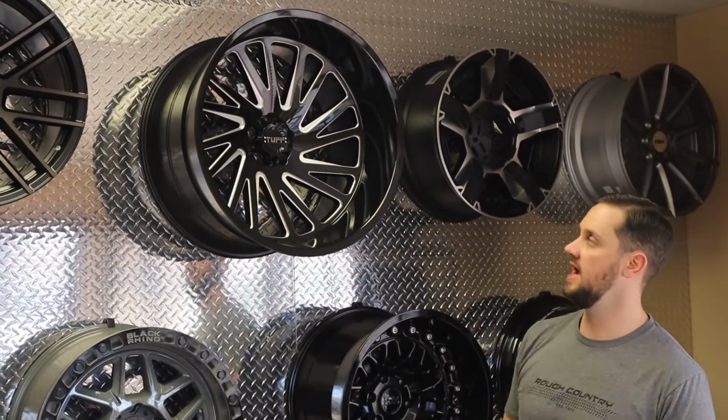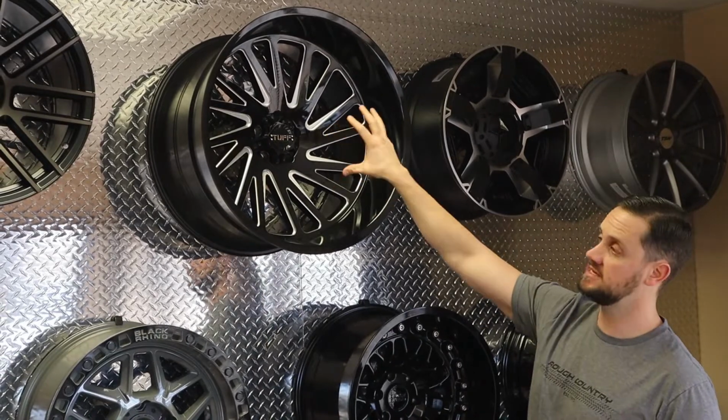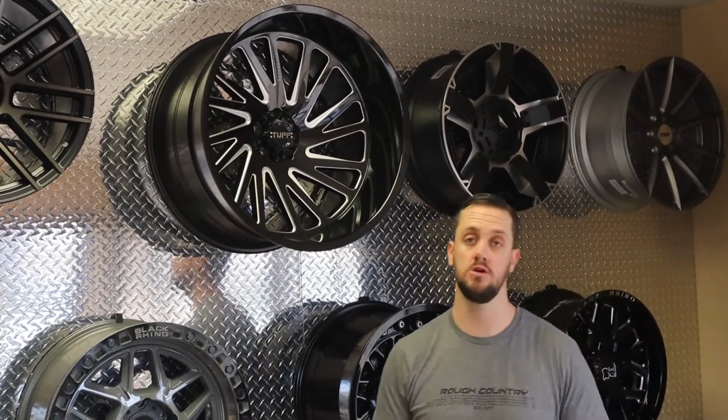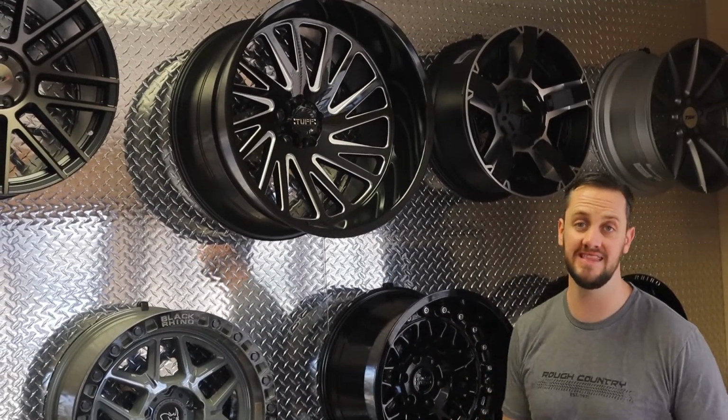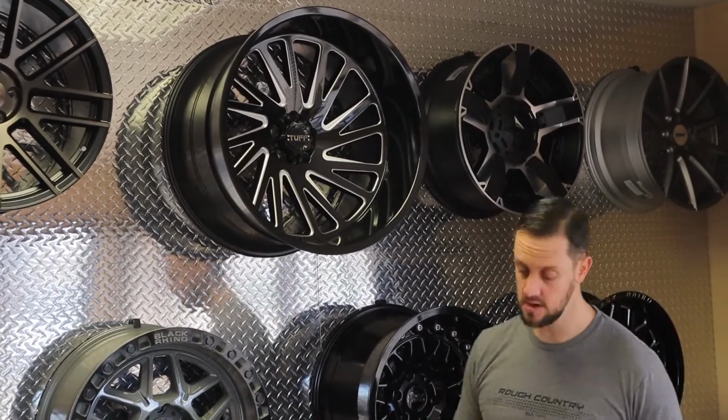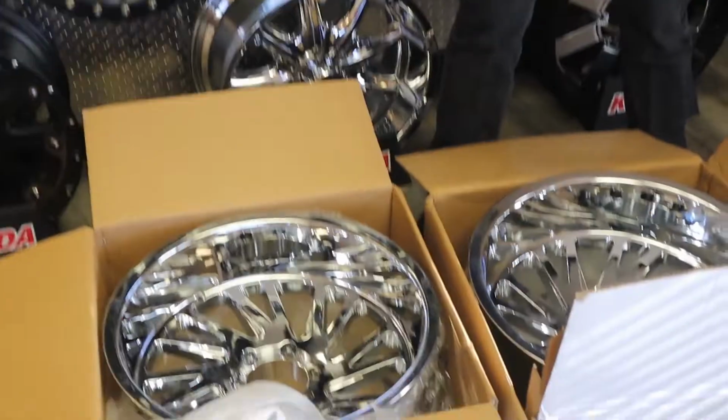So there has been a big push in the industry for true directional wheels. A lot of times they'll send both sides of wheels that look exactly like this. You're going to have one side that swoops and one side that scoops, and truck builders have decided that they did not want that. So what we've got here is true directional.